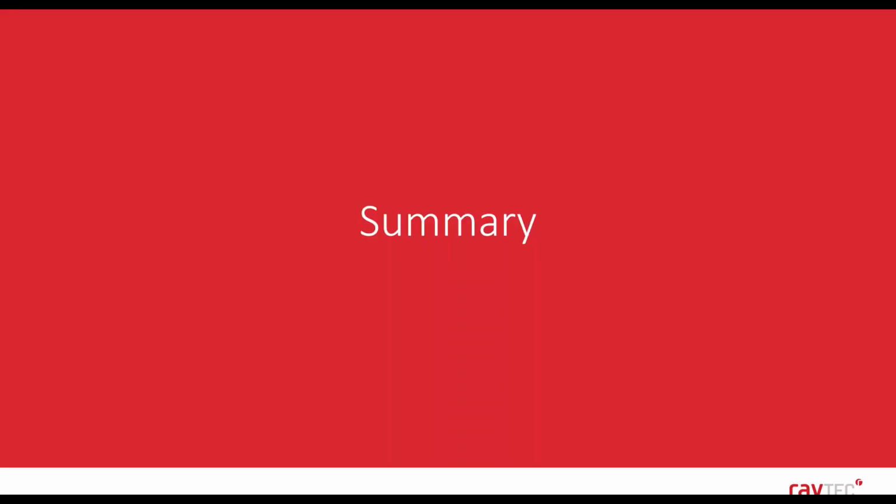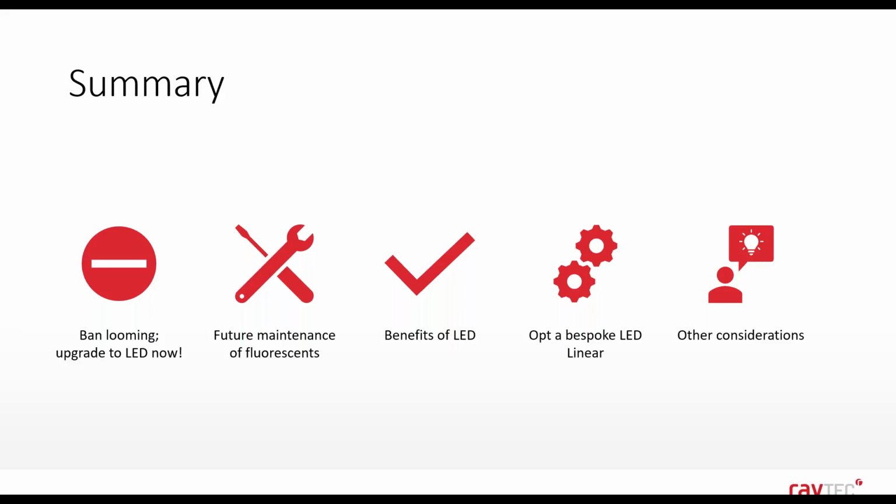So, summary. What's been discussed? The ban on fluorescent tubes will come into effect on the 1st of September this year. From that point, fluorescent tubes can no longer be placed onto the market. If you haven't already, we'd recommend that you upgrade your existing fluorescents to an LED alternative as soon as possible. The availability of spare parts and tubes for fluorescent fittings will be very limited and likely to become very expensive. Existing fluorescent fittings could be rendered useless or uneconomical very quickly.